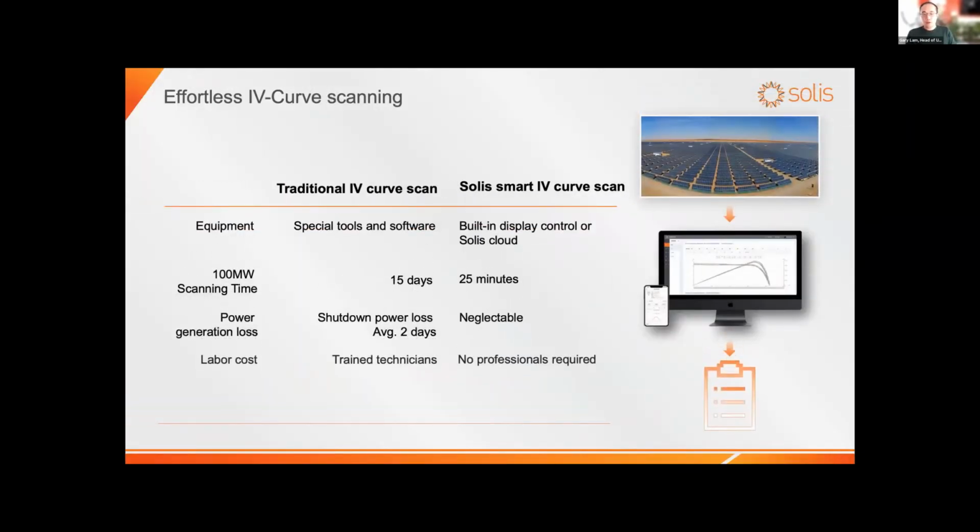And one of the very important things is the IV curve scanning. Nowadays, with the new bifacial modules, there is a lot of study going on, but we are still not quite sure what the actual gain is and what the degradation of future performance will be. So enabling IV curve scan will help you and your investor find out all these numbers.